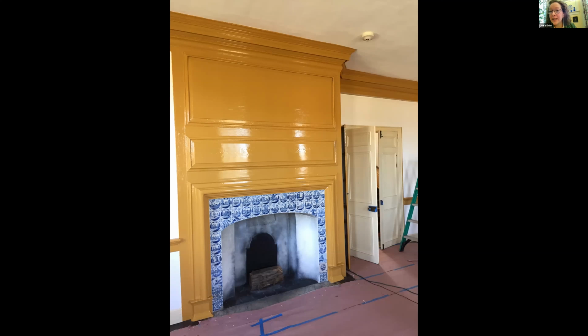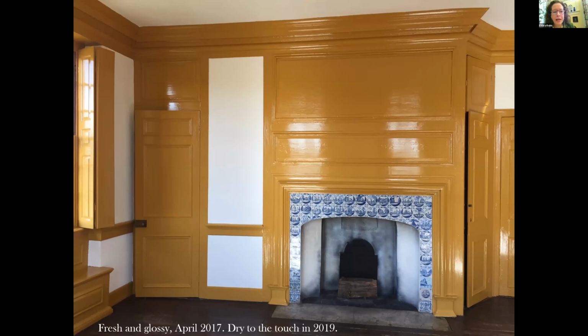Without lead, I learned, I didn't really know this before, that lead is one of the things that is a drying agent and makes old paint so hard. It was part of its excellence in terms of formulation. But you can see here that the yellow, this golden ochre, really gives a pop to the blue tiles. The bright cobalt blue tin glazed tiles that are original to the room also really stand out against this yellow paint.